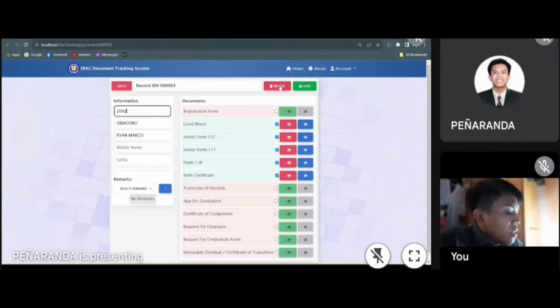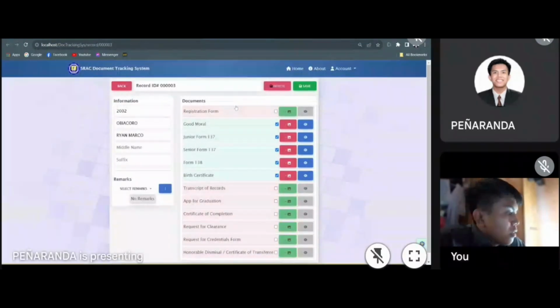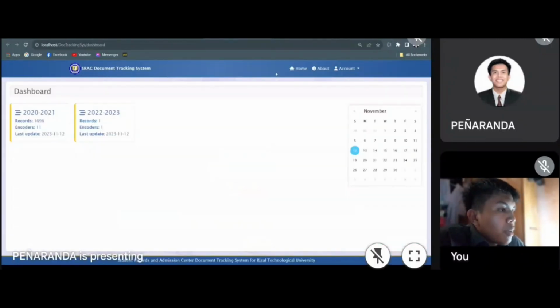Next one is the delete. Once we delete this, it will show a success message, and once we refresh this page, it will be redirected to the dashboard page because that record has been deleted. That's all for the encoder's demo.